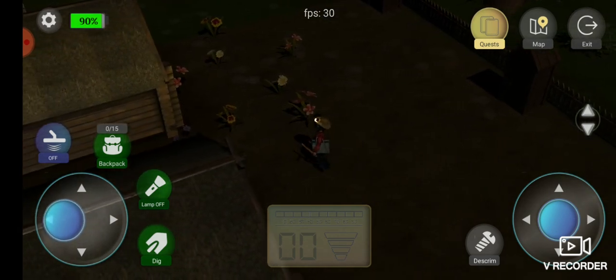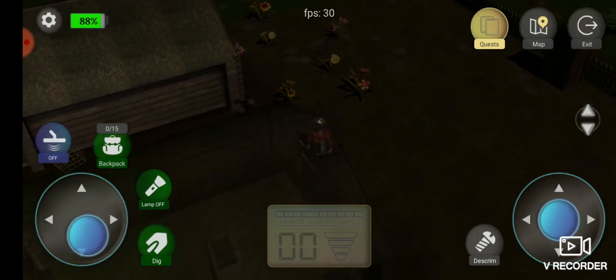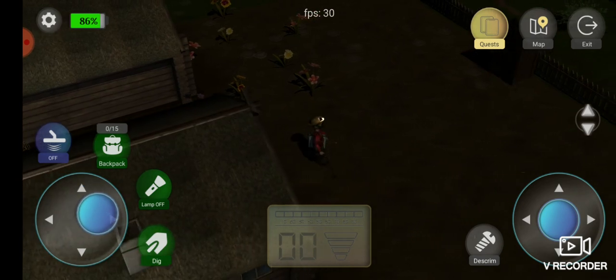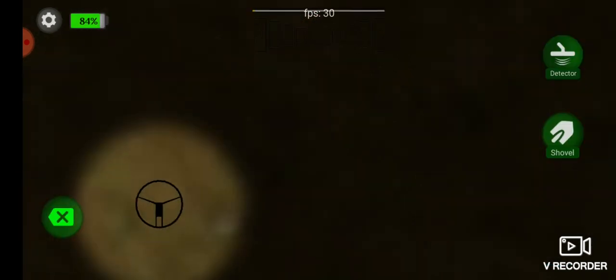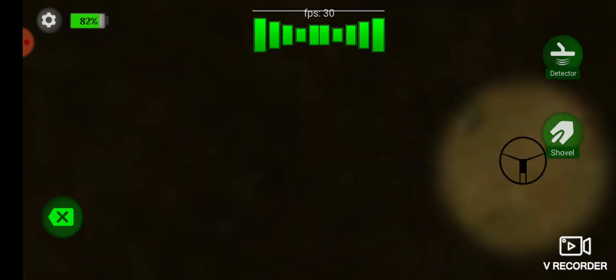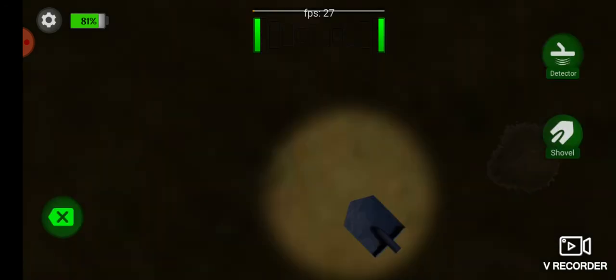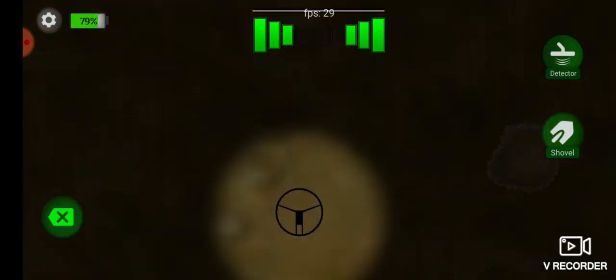Alright, so we're gonna continue searching the field here. I don't know what exactly I'm gonna find, but hopefully I find something pretty decent. Oh. Found something. And it's gonna be something. A rusty key. Don't stop. We have something else.